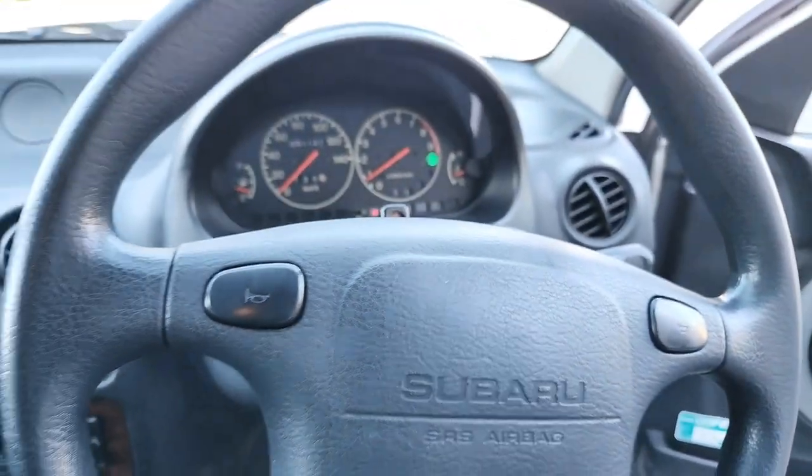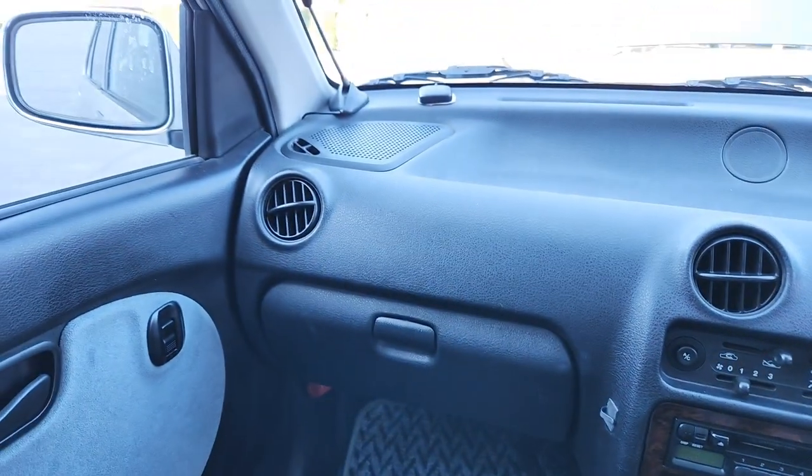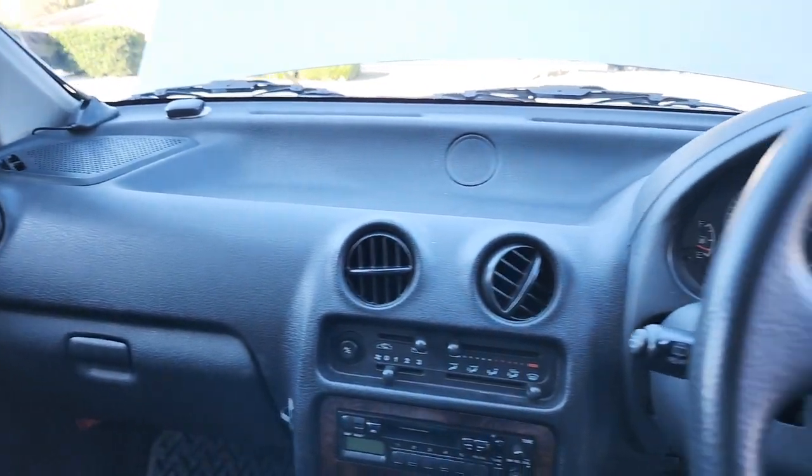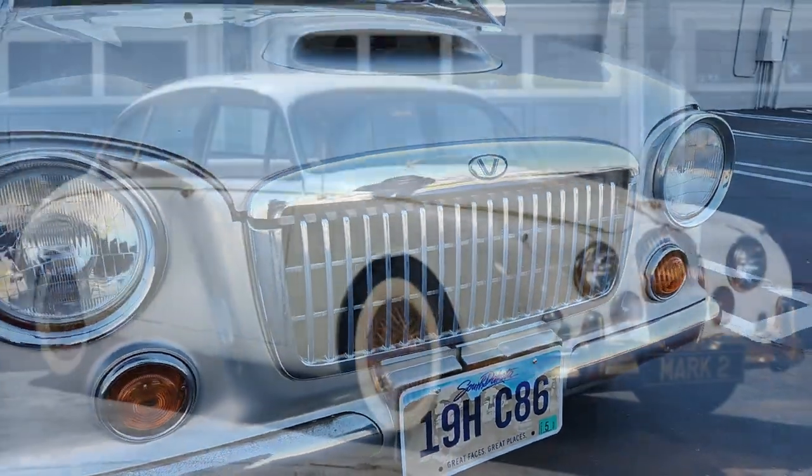For being a 97, it's only got 51,000 kilometers. Cold AC, electric windows, automatic transmission. The front end kind of looks like a Jaguar with the headlights, with the grill. It's a looker for sure.